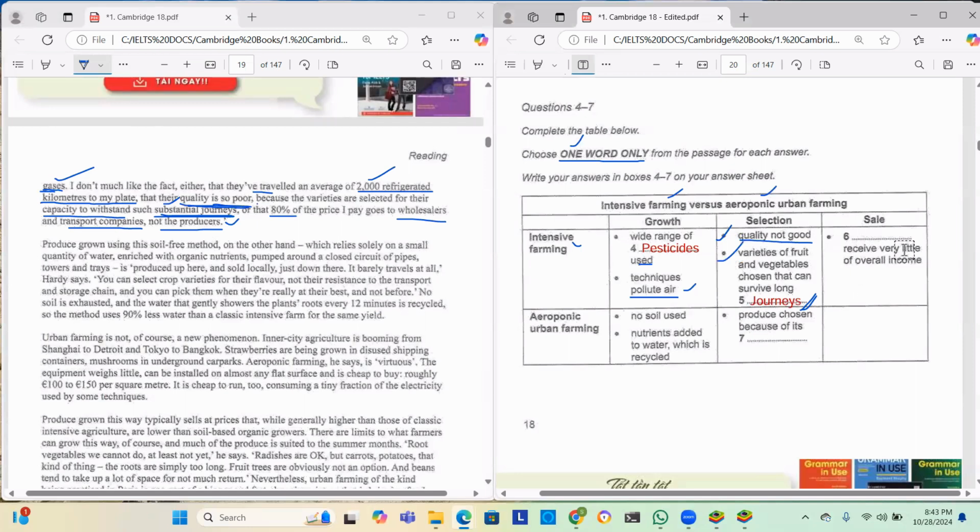Next, they receive very little of overall income. Who are receiving very little income, guys? Now see, 80% of the price I pay goes to the wholesalers and transport companies, not the producers, meaning farmers, right? So 80% is going away. Producers are getting very little. So producers receive very little income. Yes, so that should be the answer, right?